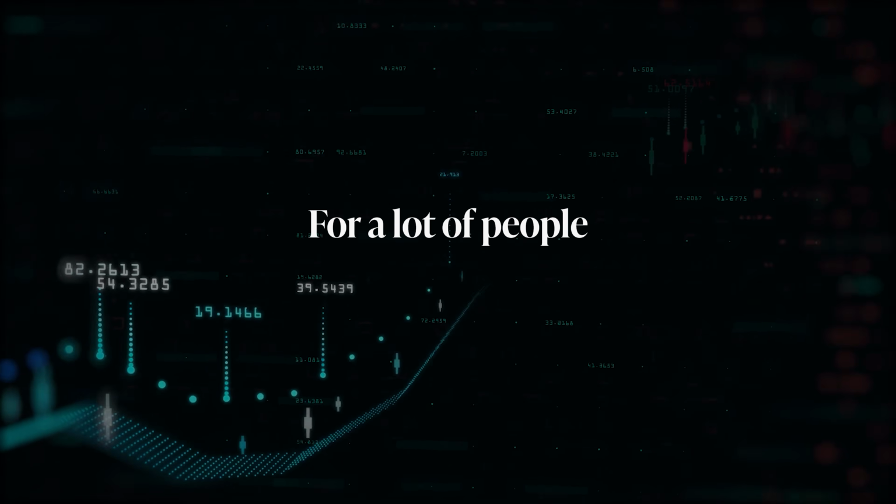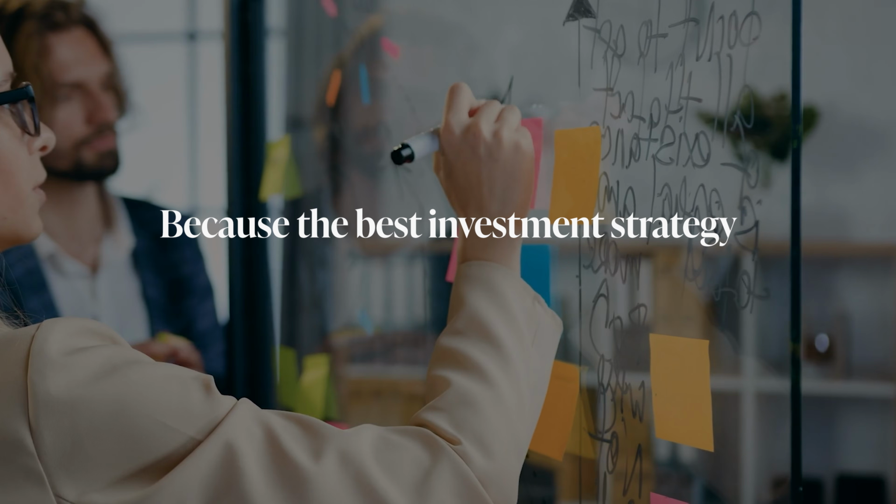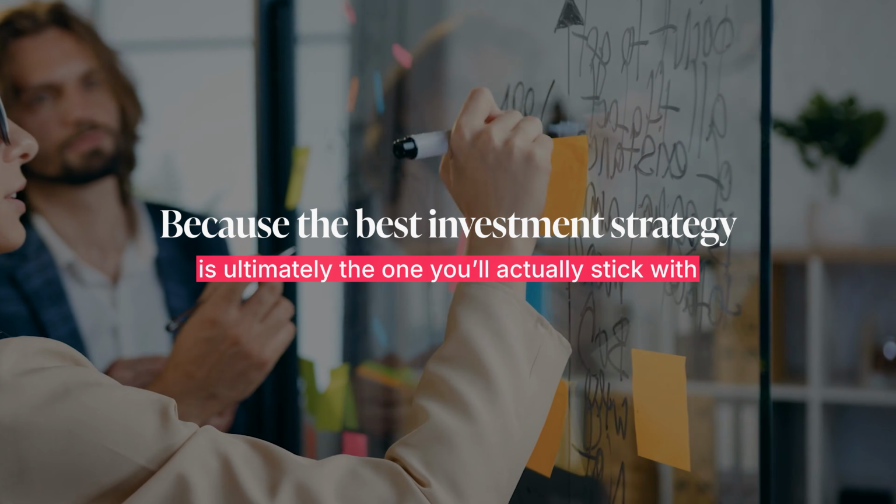Now, if all of that sounds like more involvement than you actually want, or you'd simply rather have professionals handling the decisions, there's a straightforward alternative. And honestly, for a lot of people, this is the more sensible path. Not because DIY investing is beyond them, but because the best investment strategy is ultimately the one you'll actually stick with. And for many people, that means having someone else take care of the day-to-day.